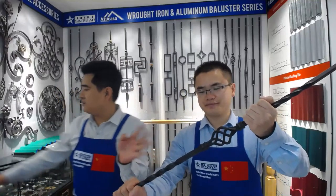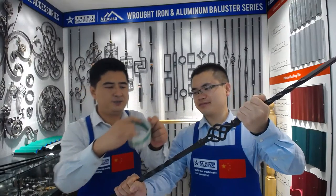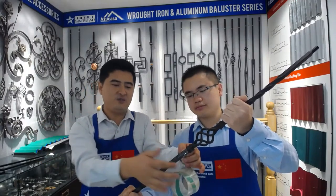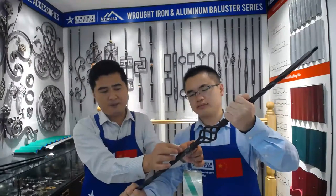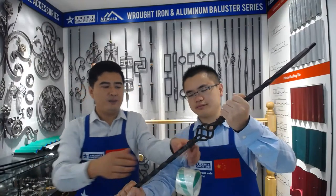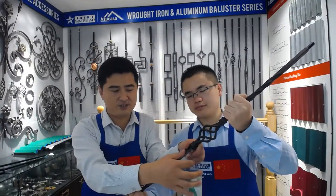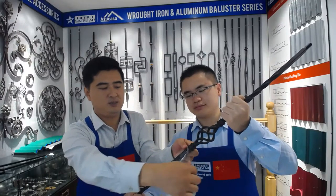Yes, and the next step, I will use the tape to put on this place. Later when I tear off the tape, if the paint falls off in pieces, that means the adhesive is not strong. But if I tear off this tape and the painted surface is not changed, that means the paint adhesive is very good quality.